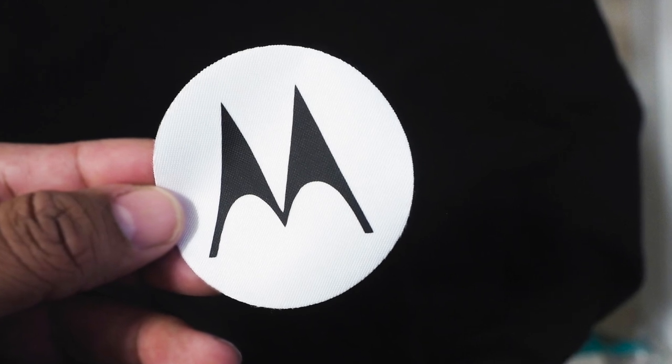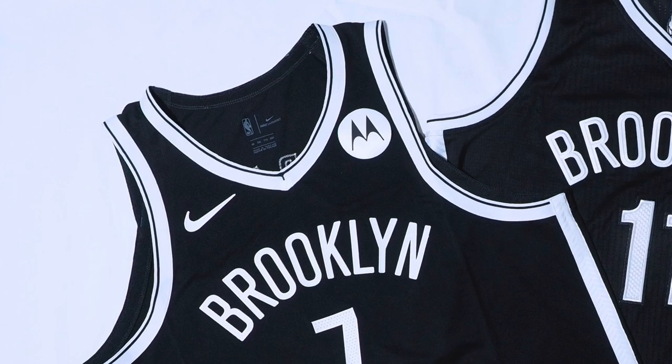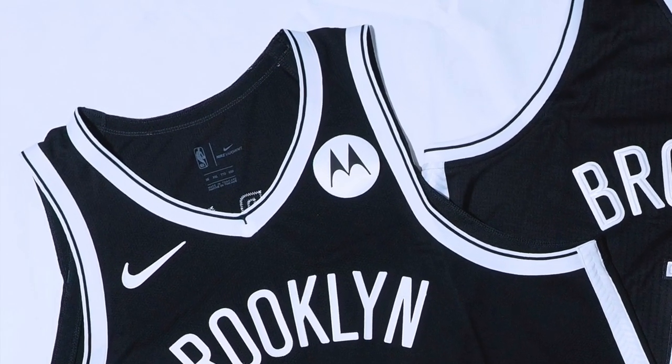You know, as I have shared with you guys, I'm not a huge fan of advertiser patches, but the reality is it is what players are wearing on their jersey. So just for the sake of comparison to see what it would look like, I have the current patch of the Brooklyn Nets, which they just signed a deal with Motorola. They see it somewhere here. Now, I'm not saying I'm going to add it to my jersey, but just to see what it looks like, because when you see Kevin Durant on the court and the rest of the Brooklyn Nets, they are going to be wearing this advertiser patch.